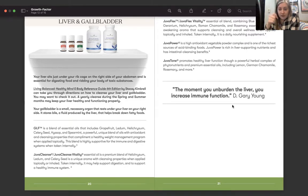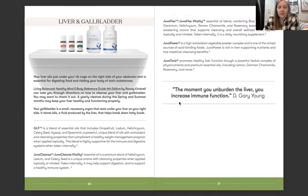So I love this quote from Gary Young, founder of Young Living: "At the moment you unburden the liver, you increase your immune function." So when we think about what this world's been going through the last couple of years, immune systems and our overall health is everything. So learning where our body creates the support for our immune system is how we can take the steps to make sure we're staying healthy all the time.